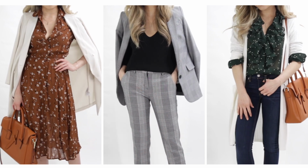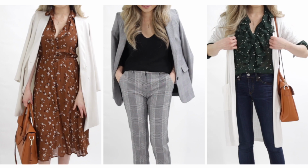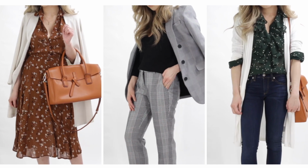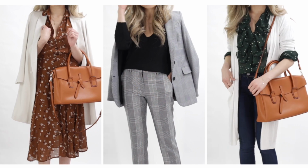I love florals so much. I have a nice floral dress that I normally would wear typically during the spring and summer. I absolutely love plaid, so I did a fun plaid on plaid play here in the center. And then the last one is some frills and ruffles in addition to a hunter green polka dot.